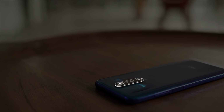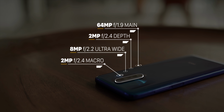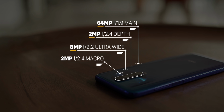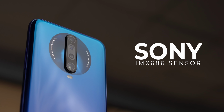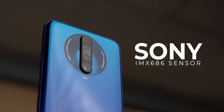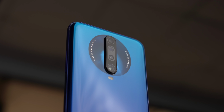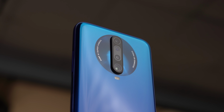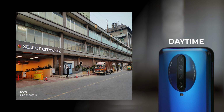The Poco X2 packs in a quad camera setup featuring a 64 megapixel main camera, an 8 megapixel ultra wide angle lens, a 2 megapixel macro lens, and a 2 megapixel depth sensor. Now, what's interesting here is that the 64 megapixel camera is the new Sony IMX686 64 megapixel sensor. So it'll be interesting to see how it fares against the other 64 megapixel sensors of, say, the Note 8 Pro or Realme X2. Anyway, take a look at some photos I have taken from the X2, and in good light, things look particularly impressive.